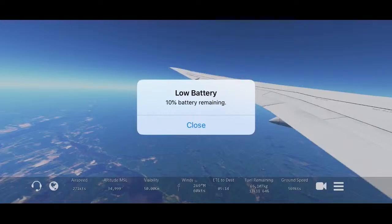I've never had extreme turbulence. I've seen videos where it looks so scary, like the people are absolutely tossed around.